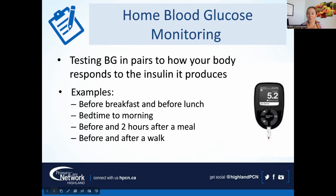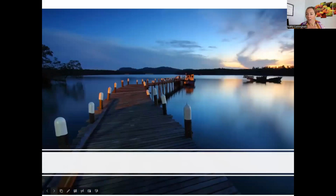You don't have to test all the time, but maybe if one day you test your fasting, maybe the next day you test 2 hours after breakfast, you could do before and after breakfast or just after. Maybe you skip a day and then on Wednesday you do after lunch, that kind of thing. You don't have to test all the time. And after a few weeks, we'd see some patterns that would help us likely. So that's all on home blood glucose monitoring.